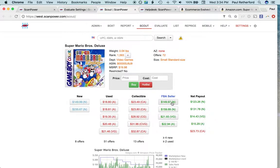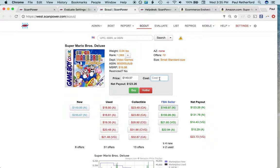So let's say that you're going to sell it consistent with the buy box, and your cost is $25. We'll show you that your net payout is going to be $98.26. And what we've done here is subtract all fees, commission, and include a 1-month storage fee, which is the same information that you would get using the Amazon FBA calculator. So that's the restricted check.